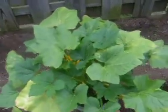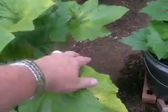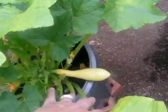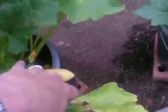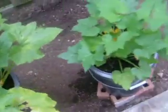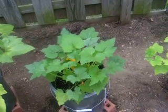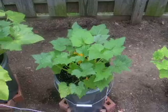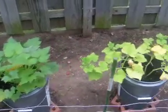This is straight neck squash, yellow squash. This is the largest plant I have, and there's the largest fruit I have. There are other small ones in there, but that one's getting quite big. There's its little brother, and as you can tell, it has probably tripled in size since my last video, so it's coming along, and I'm sure it'll catch up real soon.